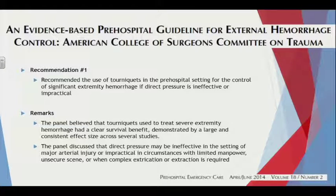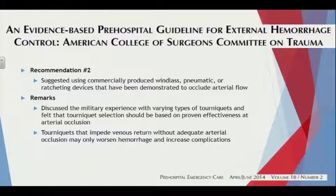The panel discussed that direct pressure may be ineffective in the setting of major arterial injury, or impractical due to limited manpower, an unsecure scene, or when a complex extrication is required. So when direct pressure can't practically be used, use tourniquets. This is important: using a commercially designed tourniquet, which has a windlass, pneumatic device, or ratcheting device, has been demonstrated to occlude arterial flow. And we'll look at the shortcomings of using non-commercially designed tourniquets, which came to light during the Boston Marathon bombings.